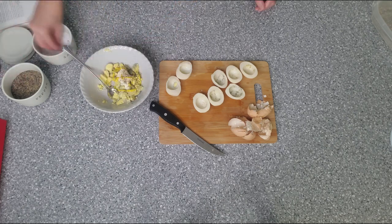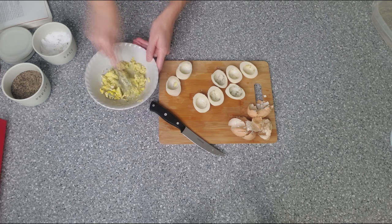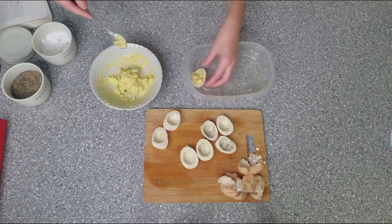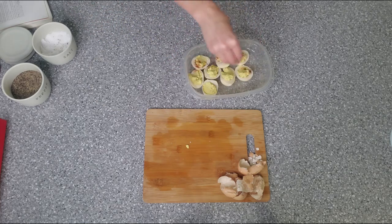So again, I think deviled eggs are the same as potato salad. The ingredients are subjective and you should put in exactly what you like. However, I do like to keep up one tradition of sprinkling it with paprika after I've got them all stuffed.